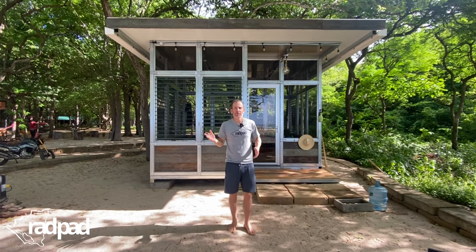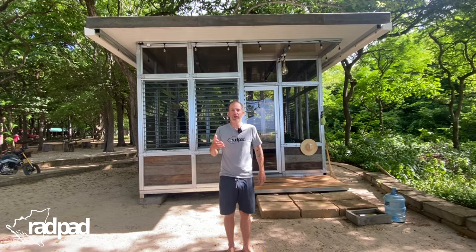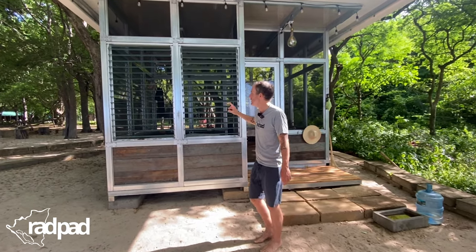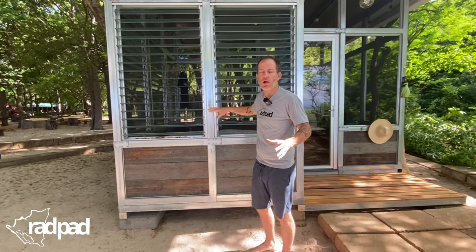Before we go check out property, I'm going to show you what a Rad Pad is and how it can be customized to whatever you want your Rad Pad to look like. So first of all, we work with galvanized steel. Galvanized steel is a very strong product. It's readily available. That's really important, that when building in Nicaragua, you're not building with materials that need to be imported or exported or anything to do with that.